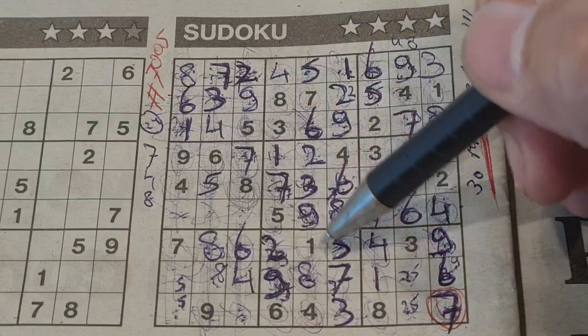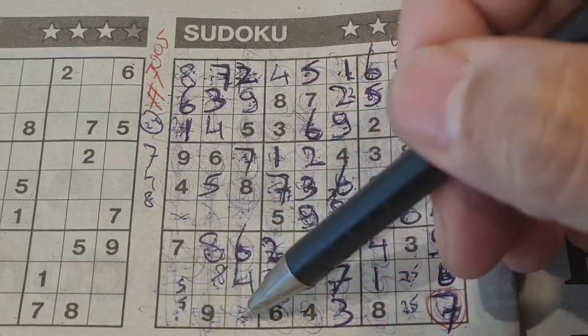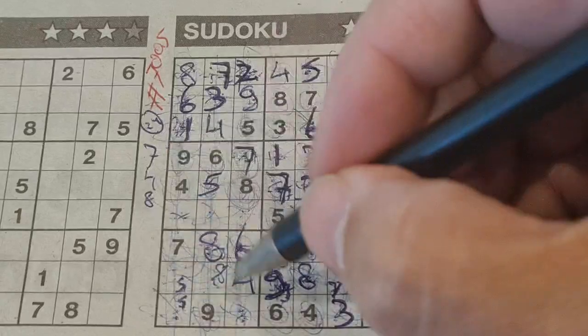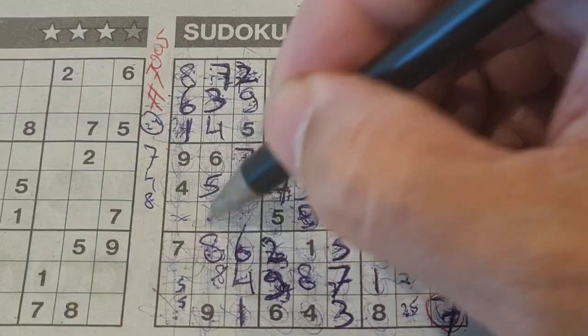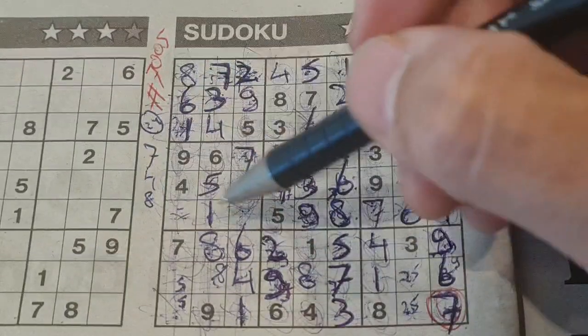Then, the one in this row, the one in the row below, so last row, the only two places left for the one should be here or there. We see one in the first column, no one there, one should be there. One in the third column, one in the first column. So the column between, the second column, the only place left for the one should be there.